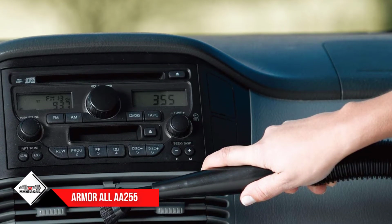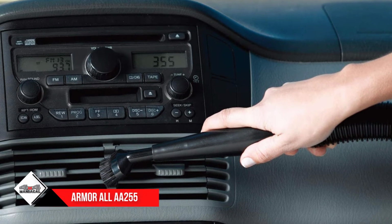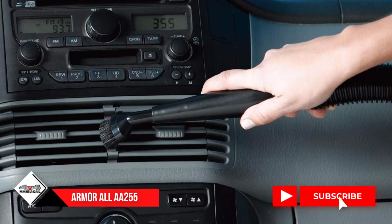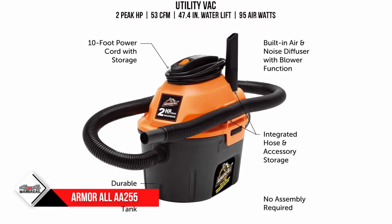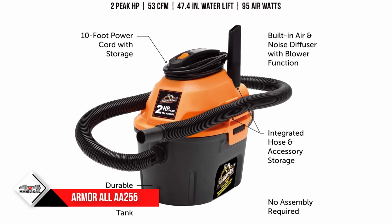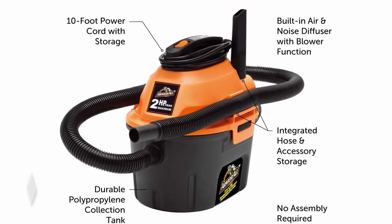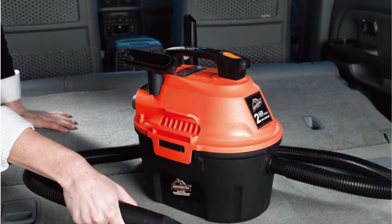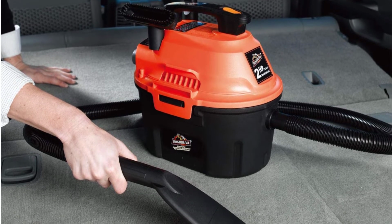but this vacuum is small enough to get inside your car for cleaning, where a full-size portable vacuum would be too big to maneuver. It comes with a 10-foot power cord, and since it's just a 2.5-gallon tank, this vacuum is easy to move around while you vacuum your car. Also included is a 6-foot hose, which should help minimize the need for an extension cord. Like other shop vacuums, ARKALL's has a built-in blower function that can quickly convert the vacuum to a blower.